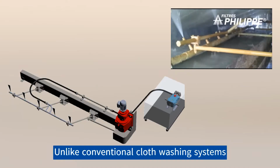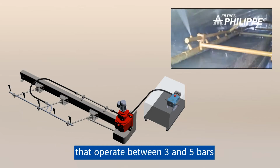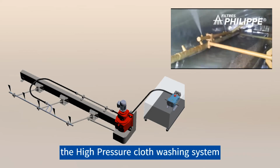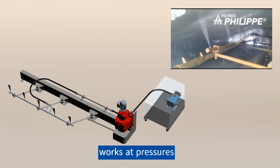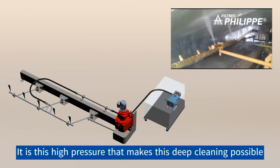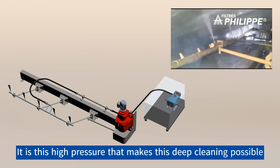Unlike conventional cloth washing systems that operate between 3 and 5 bars, the high-pressure cloth washing system designed by HASLER Group works at pressures of up to 100 bars. It is this high pressure that makes this deep cleaning possible.